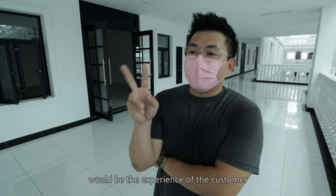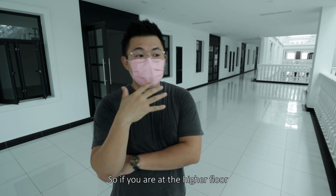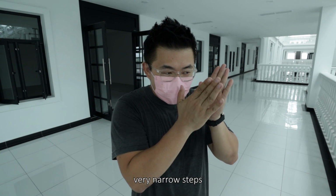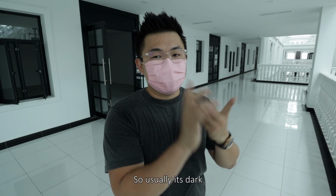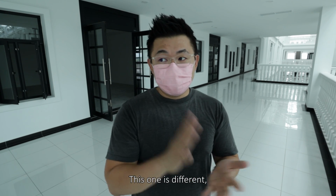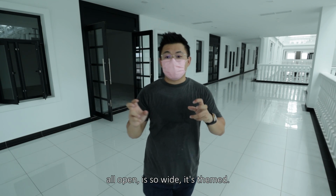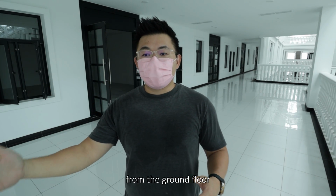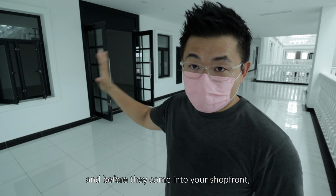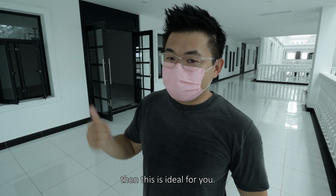Then the other thing would be the experience of the customer going to your storefront. If you are at a higher floor for shop offices, usually you need to take very narrow steps to go upstairs, right? Usually it's dark and you cannot control what's at level 2, what's at level 3 if you are at level 4. This one is different, the corridors are all open, so wide, and themed. Whenever you park at the ground floor and take the escalator through the main atrium, before they come into your shop front, they are already impressed. And if that helps with your business, then this is ideal for you.